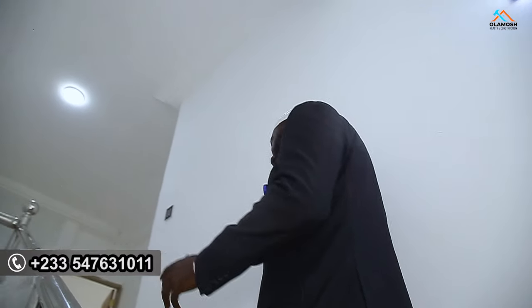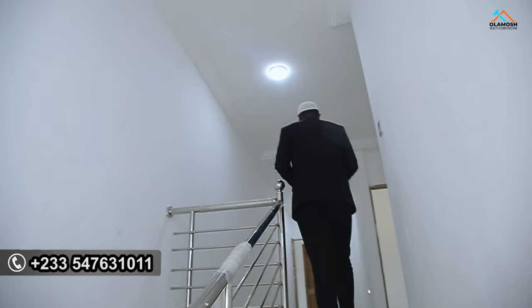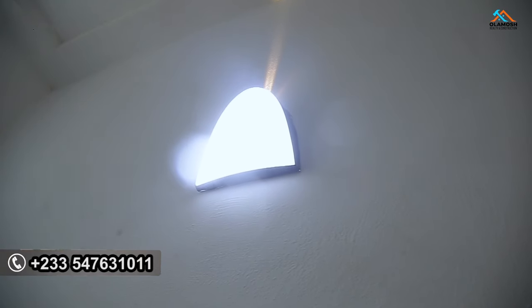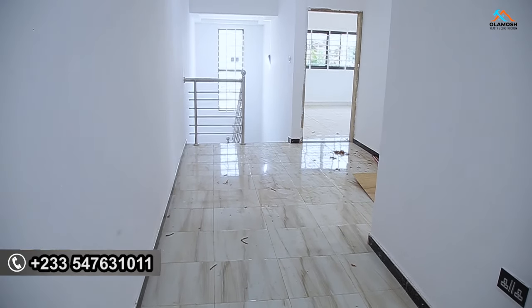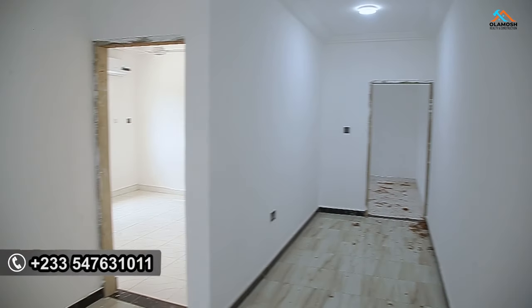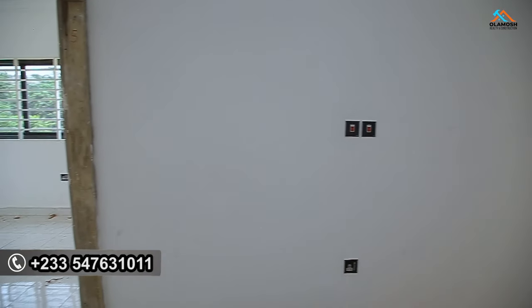You can see how beautiful the staircase is. You have this steel balustrade and handrail over here. So you have the beautiful light on the path to this place. So this is how the first floor looks like. You have this spacious corridor area where you can easily move around the way you want. If you like, you can as well set up a mini living area over here. So you have the 3 rooms, 1, 2, 3. So let's check them out one after the other.